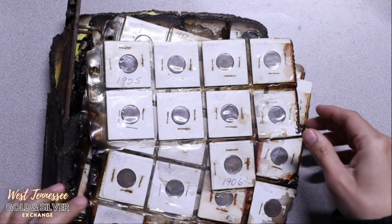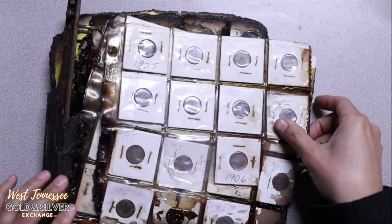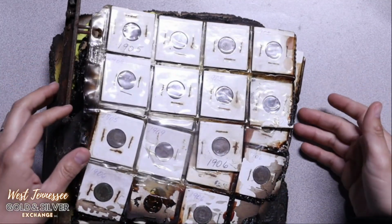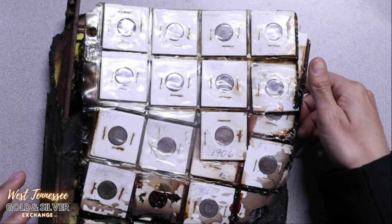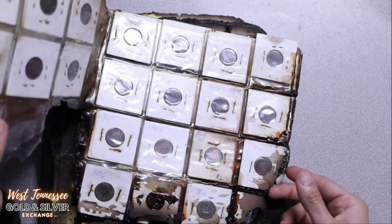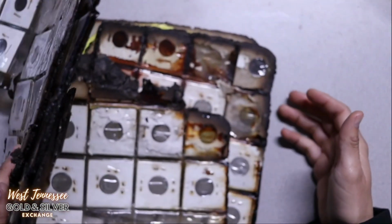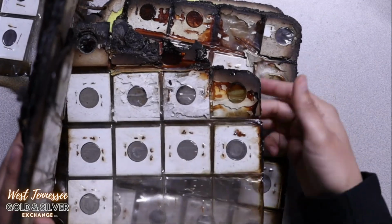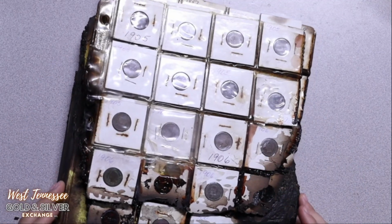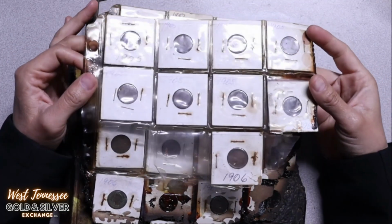And he took it. A lot of the stuff's damaged. A lot of it's burned. I really don't think there's going to be any key dates in here. I think they're all just going to be common dates. I don't think I'll find a 1909S in here or any 70 or anything like that. They're going to be all common Indian head cents, and I think there's V-nickels in here as well. There's a few other stuff. Here's kind of a look at it, but we'll definitely explore into this, see what we can find, and I'll see if I can recover some of these out of here. But yeah, I guess we'll start.